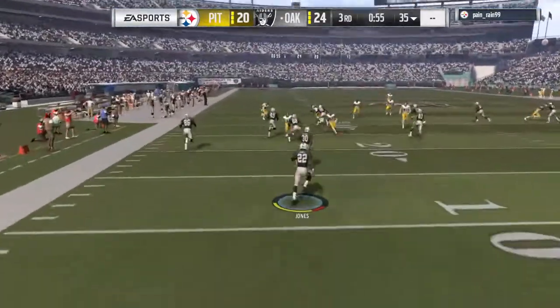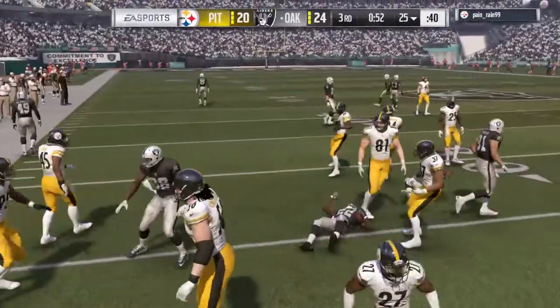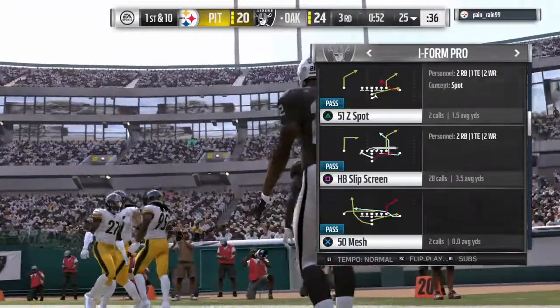Now Jones. And not a bad return here. He gets it out to the 25-yard line. Now the Raiders offense, they get set to head back on the field.